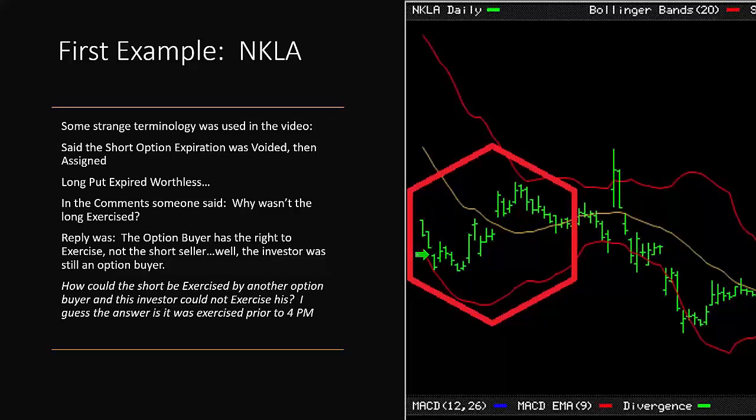I guess the answer is it was exercised prior to 4 p.m. The investor wasn't notified prior to that. It couldn't expire worthless, but they said the fact that the expiration was voided and then assigned. I have never heard that terminology used before from a broker to a customer. If you guys have, let me know. I've never heard that term before, that the expiration was voided. Not saying it's shady. I'm not saying anything like that. I'm saying I personally have just never heard that terminology used in those situations.